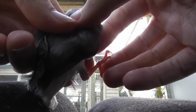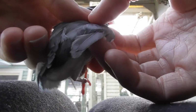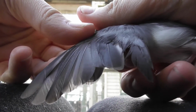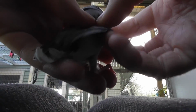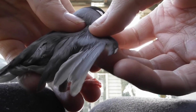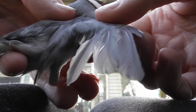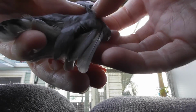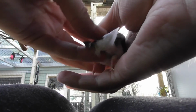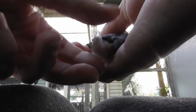Now the problem is, my hands look wrinkly. Just settle down, mate. It's okay. So the left wing, you can see all the feathers there. There's flight feathers. But on his little right wing, he's missing all the ones on the tip here. He's missing a few here, a few down here. It's just not quite enough for him to be able to fly properly, especially with his tail, which seems to be just a little curly fluff ball at the moment, yeah.